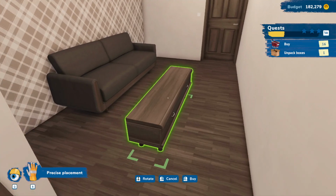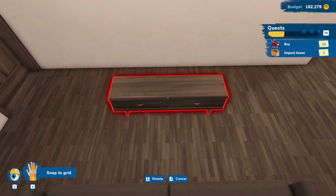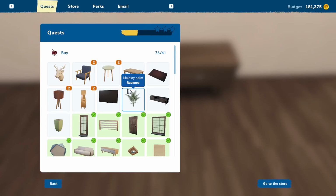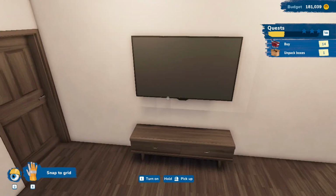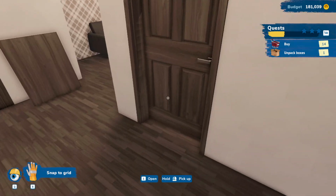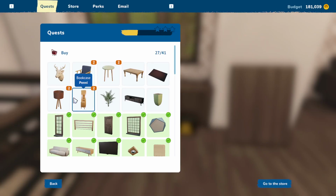Okay, so we want a TV cabinet. I guess we'll line that up with the couch best we can. And we'll put that right there with the TV over it. Okay, makes sense. That feels a little high for right there. Okay, you're very close to the TV there. But that's fine. If that's what you want, that is fine.